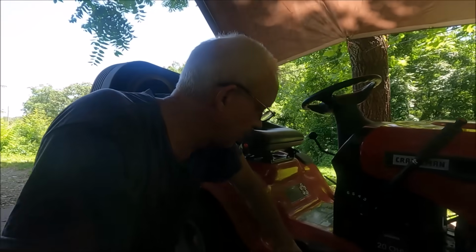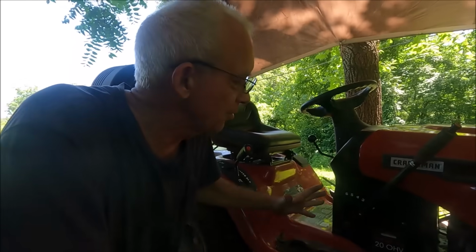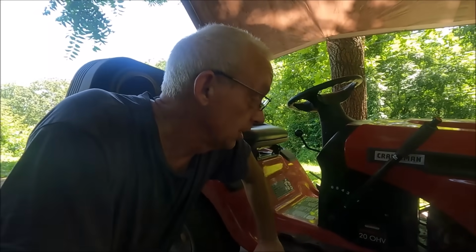This is a pretty nice lawnmower. I kind of like it. I mean, it's just a regular Craftsman. I've had lots of Craftsman, but they're all green. This one's the same type of Craftsman that I've sold many of, but this one's red, so it makes it obviously nicer. It is bigger. It's a 20 horsepower single cylinder, so that's pretty monstrous.